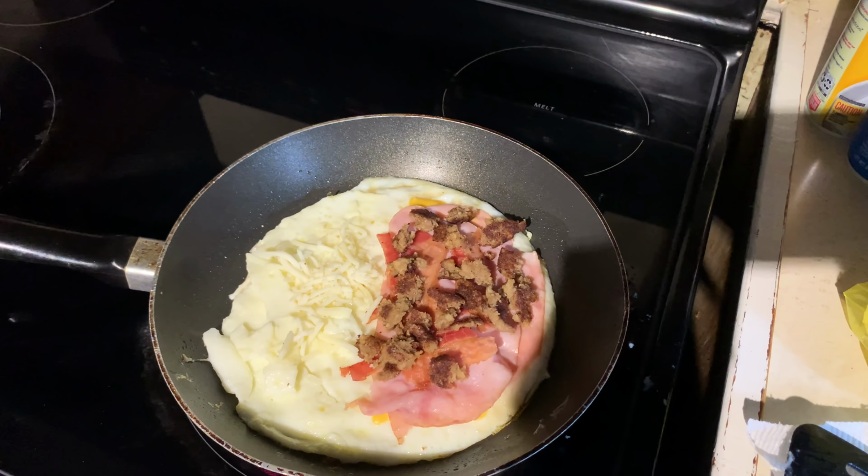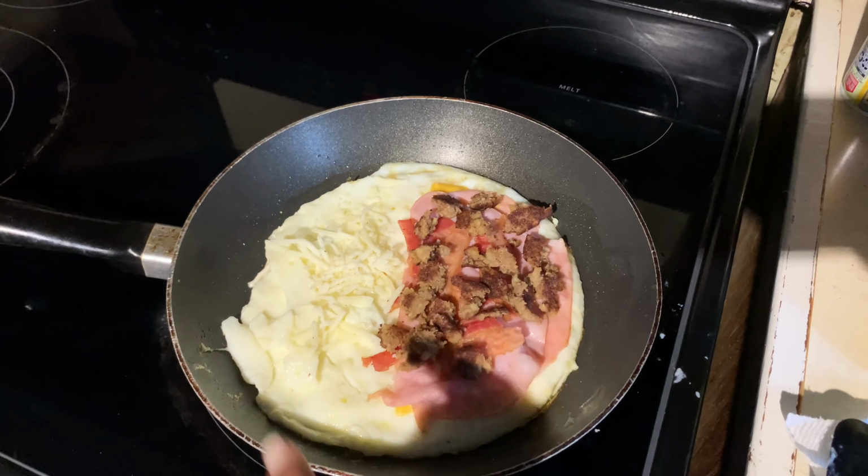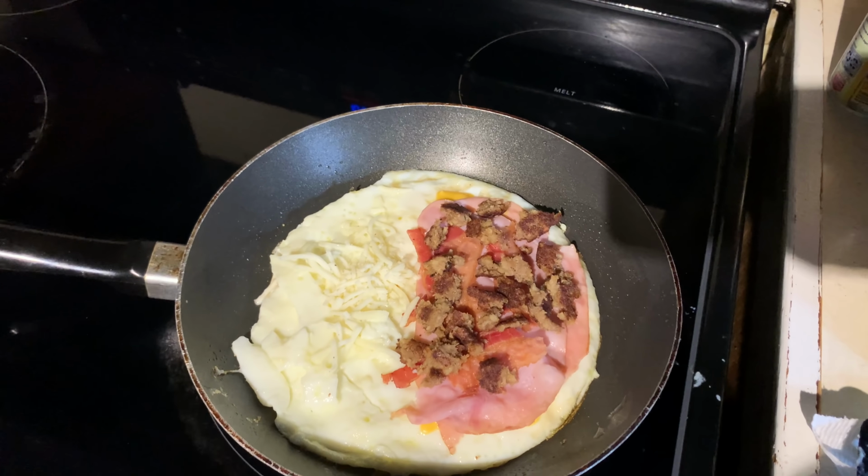All right, so this is how it looks before I fold it over into the quesadilla. As you can see, I got the meat all on one side, and I put the mozzarella cheese on top and the sliced cheese on the bottom. And it's because I love my food extra cheesy.